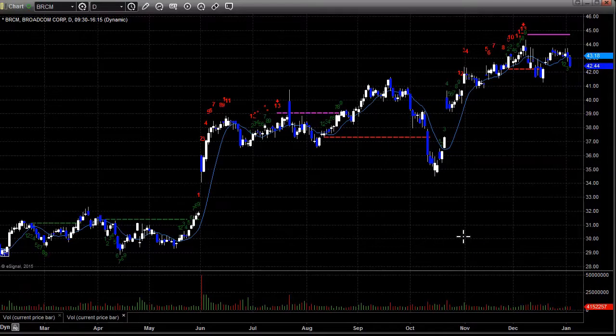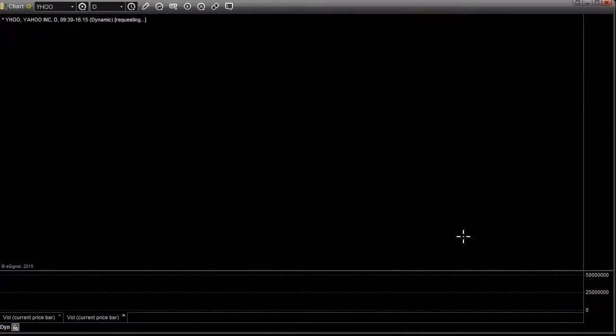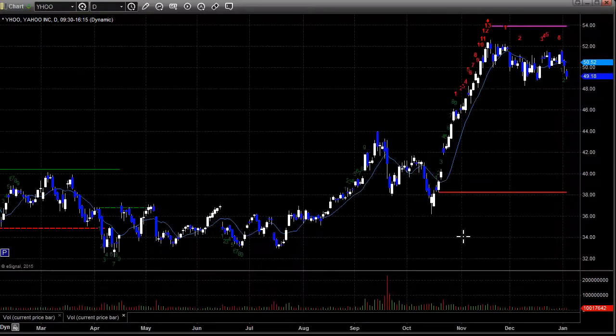Here's the Broadcom, maybe late in the first week of December, got the signal, never went above the pink line and working. Yahoo's an interesting one. 13 sell signal, right ahead of Thanksgiving on this one, actually. But that's been the top.